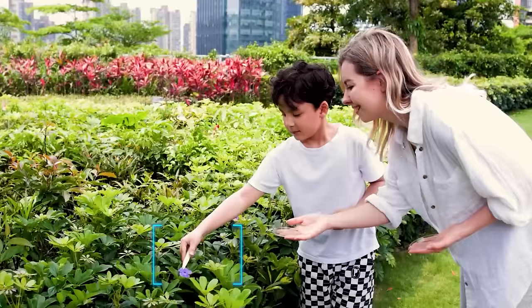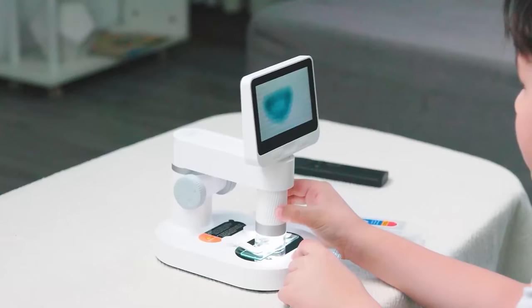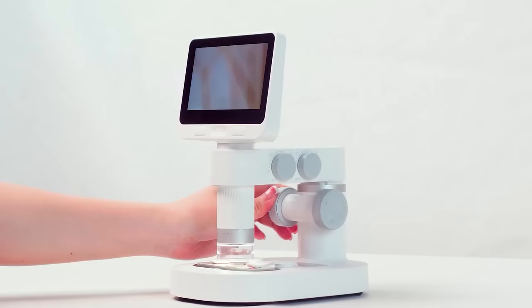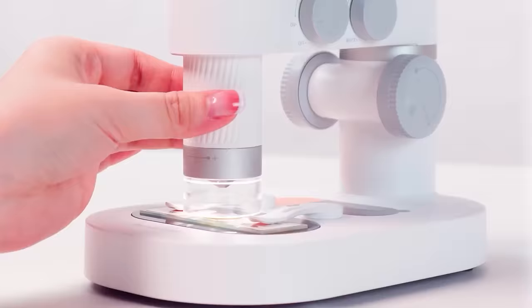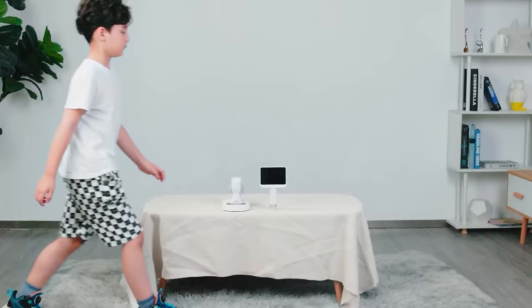The Beaver Lab Darwin M2 microscope aims to provide a comfortable observation experience for all users, including children who can easily adjust focus within seconds. The IPS screen displays microscopic details clearly, reducing eye and neck strain. What sets the Darwin M2 apart is its unique detachable design, allowing the microscope tube to be separated effortlessly from its stand base.